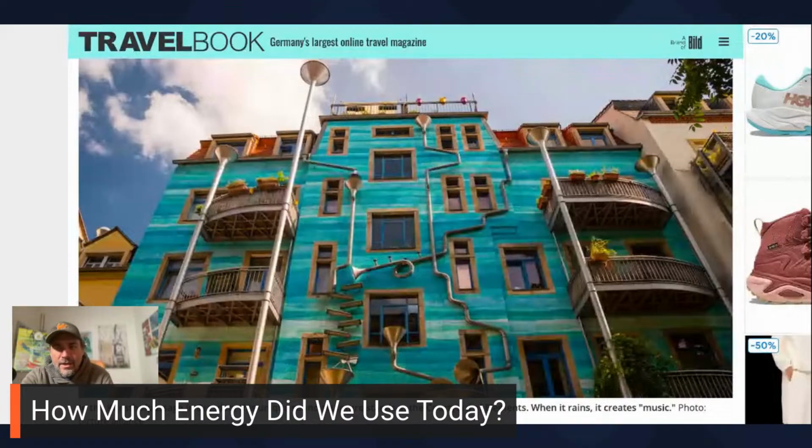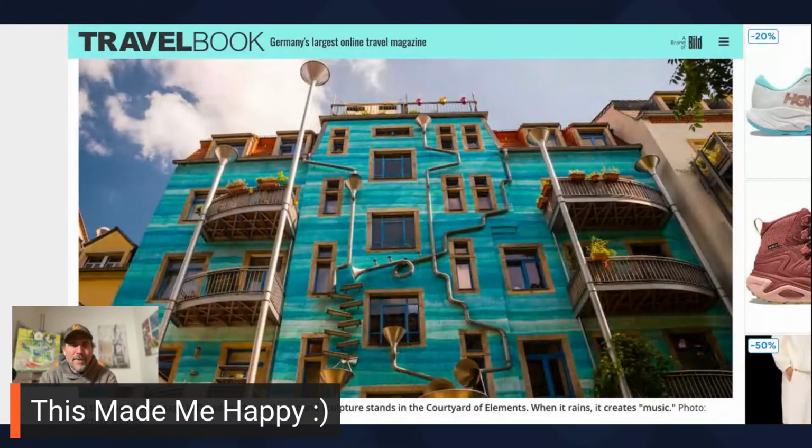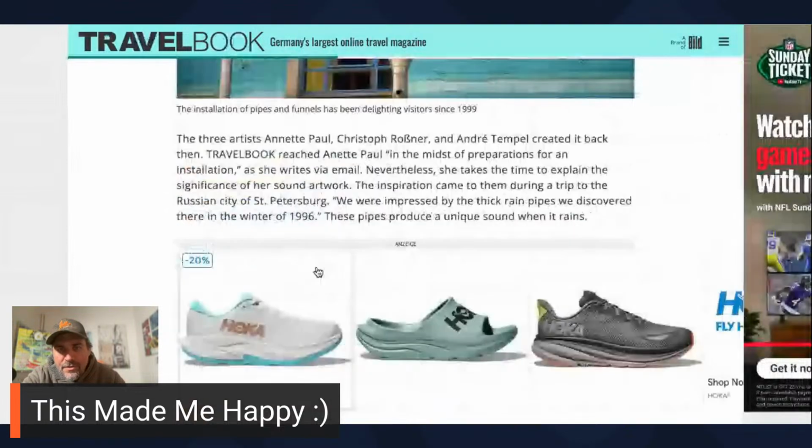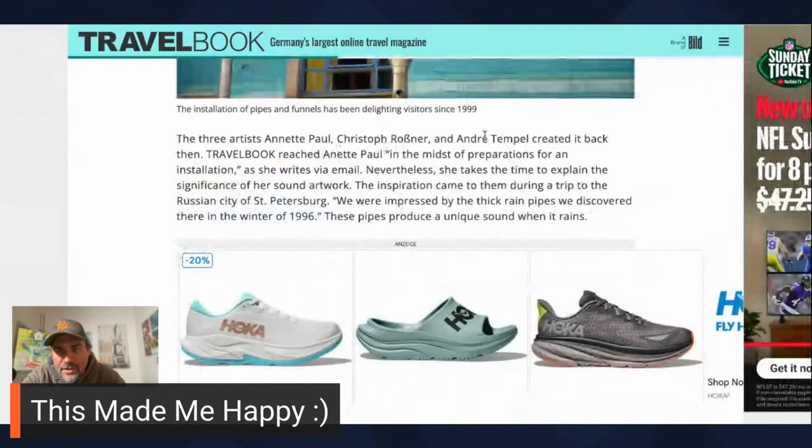But anyway, I didn't even put my sting up. That's what made me happy. I still had, how much energy did we use up? Well, now we know. Now it's got the right tag, got the right banner. This made me happy. Creative, musical, colorful, unexpected, joyful, engaging. I could go on. The list could go on and on and on. This is super cool. Congratulations to, who are the designers of this again? It said it down here. It said it. 3 artists, Annette Paul, Christopher Robner, and Andre Temple created it.